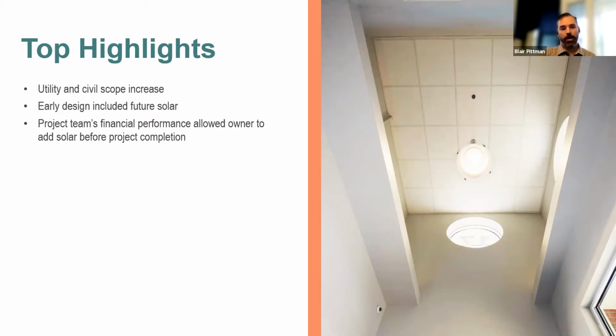Another highlight to this project was the scope increase after awarding the project to us. So as I noted, there was a residential developer that dedicated this land, and as part of that, he had included providing utility services to the property and any required widening for the entry road. After we were awarded the project, we were asked if we could take over that scope, and so we did happily take over that scope.